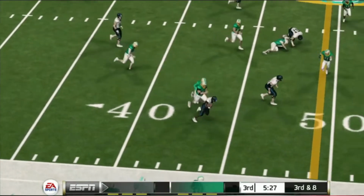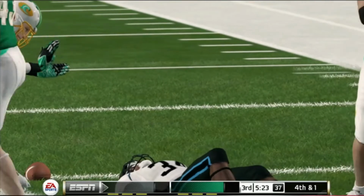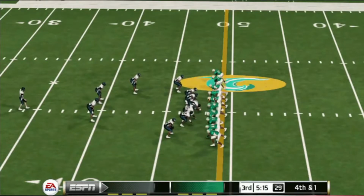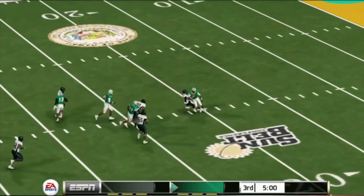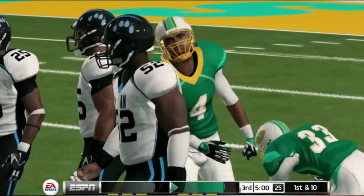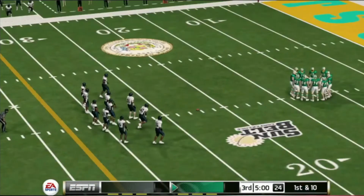Trying to set up a little screen, gets it to his tailback, and he's taken down around the 47-yard line. The defense has everybody on the line. I think they're going to come after this one. They'll bring him down at the 22. They're set to go for another round.